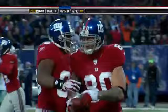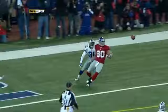Shockey, as I talked about a little bit earlier, one-on-one, but good ball placement right there by Eli Manning. Eli sees that Williams is shading to the inside.